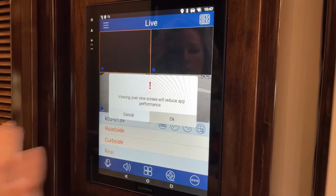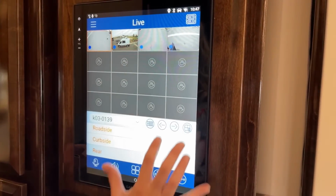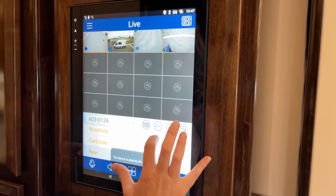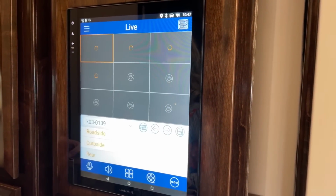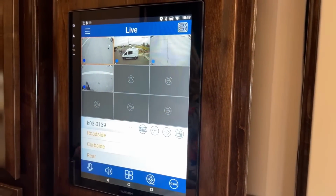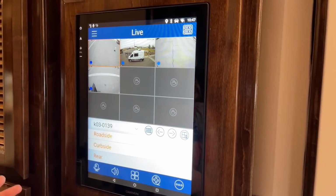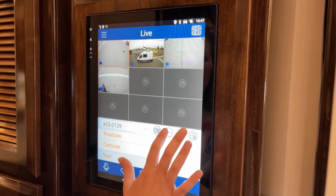Oops, that's okay. So we have all of these different screens. I guess it doesn't want to give them all to me at once. Okay, we're going to try it a different way. So on the outside of the coach, you have a 360-degree camera system, which comes into play when you're driving down the road. So it's going to look like there's a drone above you.